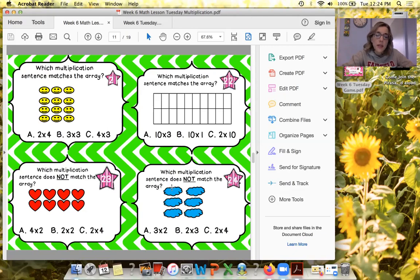So let's think about if we had 2 rows and 4 columns. 1, 2, 3, 4, 5, 6, 7, 8. Too much. So C definitely cannot be an option. They would not have the same product.